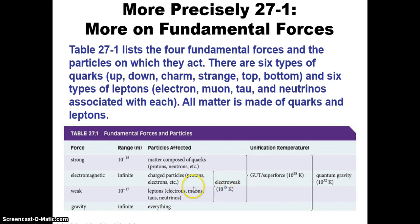This is showing that the weak nuclear force and the electromagnetic force are the same force at temperatures above 10 to the 15th Kelvin. So in other words, the electroweak force freezes out. That is, below the temperature of 10 to the 15th Kelvin, you get a separate force called the weak nuclear force and the electromagnetic force. All right, and this, by the way, has been experimentally proven.